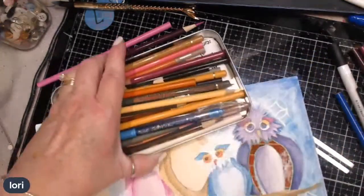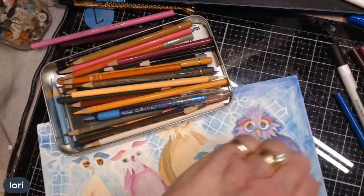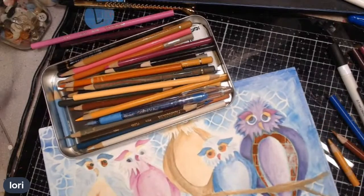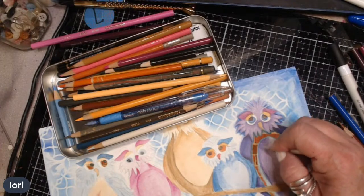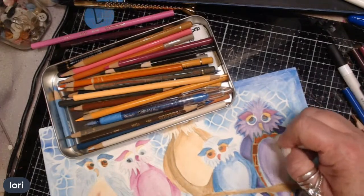When I'm working on a certain project, I pull out the colors that I'm using and try to keep them like in a little tray. So let's blend this tummy a little bit.